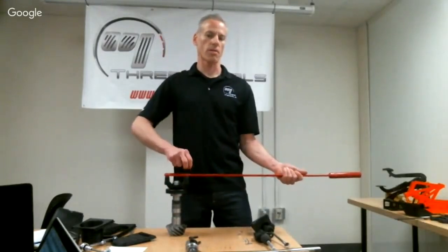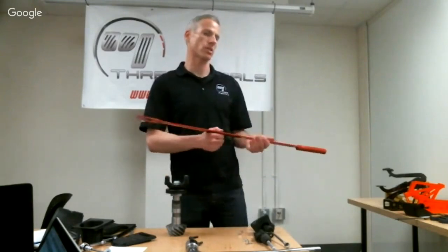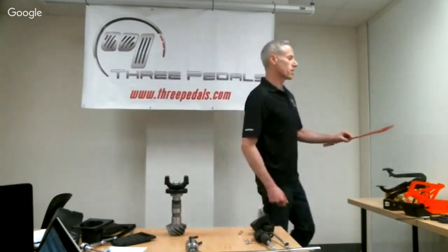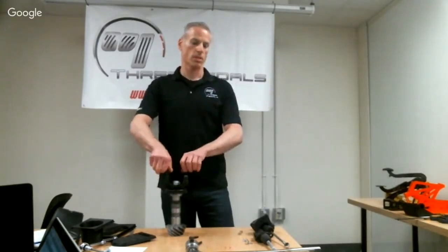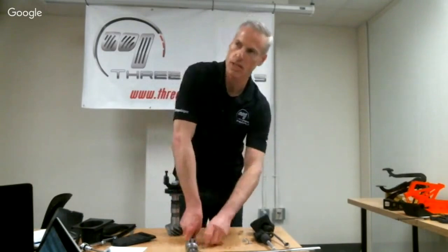The other one is a holding fixture for these transmissions for the T56. When you're installing or removing it, they tend to roll around. They've got like a curved bottom, so they're very hard to hold stable. We've got a fixture we're working on that will hold that stable. So that's some of the tools in process.